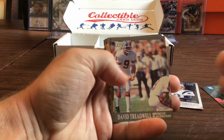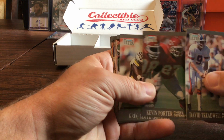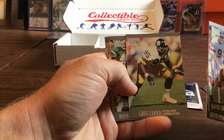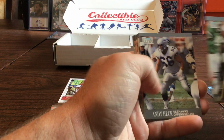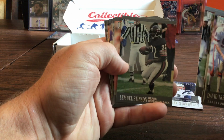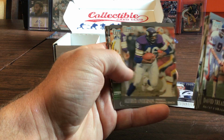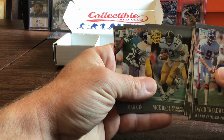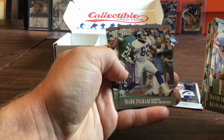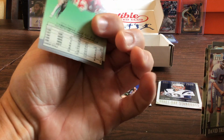All right, 91 Fleer Ultra, really looking for just some Hall of Famers probably through here. Greg Lloyd, ooh, avoid Lloyd. He was a bad, bad man back in the day. Ronnie Harmon, Andy Heck, Johnny Holland, Jim Lachey, Hall of Famer, Gene Atkins, Nick Bell, draft picks card, Mark Ingram, Byron Evans, and John Taylor.